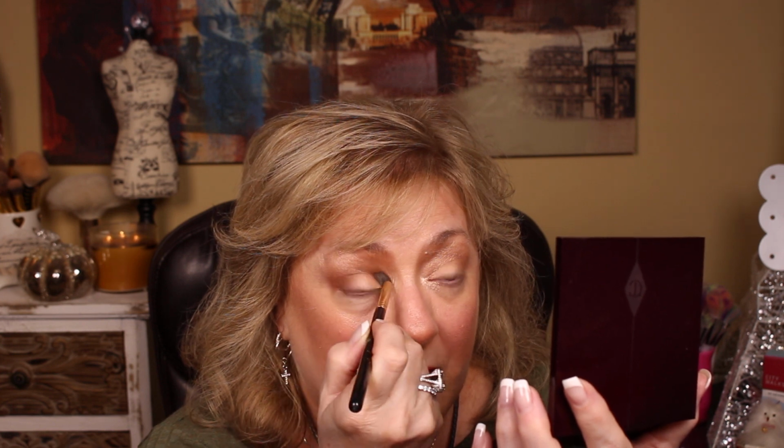Okay. And just windshield wiper motions. If you want to keep it tight, look up so that the eyelid skin itself will grab that brush and kind of hold it in place. Otherwise, you can close your eye a little and it'll blend a little more. I do not go fast on this. I purposely go slow. I want to drop the product, going back and forth, so I can blend it just as I want to.